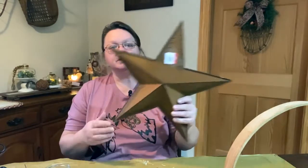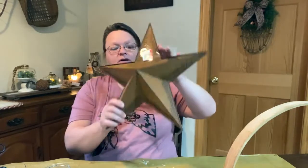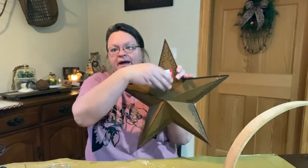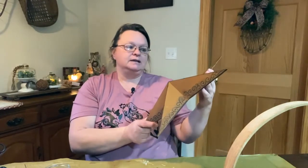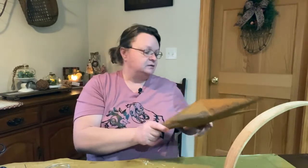So first thing I got was this rusty star. It was $3. It's got a little pocket so it can have something put in there as a decoration, or you can use it to put a little notepad and pen if you have a porch that's covered, and you can hang it on there, and people can write you little notes if you're not home or something, or a nice little bouquet or something could go in there. So I really like that. I thought it was cute.